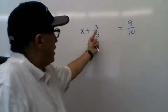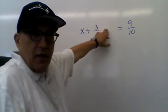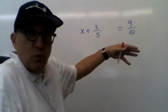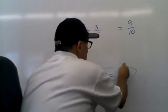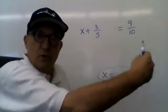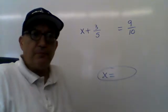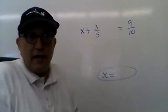Well, we have x plus 3/5. If we can add something here that will add with the 3/5 to get 0, then we will have isolated the x. Our goal is to get the x by itself, and then whatever we get, x equals a number, that number is what we call the solution to the equation. It is what we can put where the x is to get a true statement. How about if we subtract 3/5 from each side, or add -3/5?